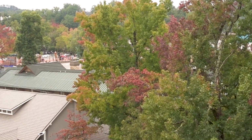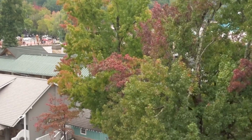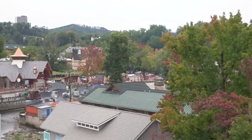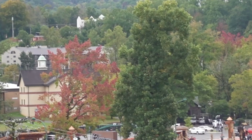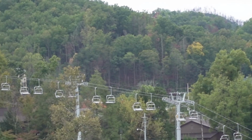Alright guys, but before we go up the mountain, we're going to check out some fall colors from our balcony. You can see this tree right here. It's kind of indicative of what we're seeing right now. It's well over halfway through October. Let me zoom in over here. And this is about the level of fall color that we're seeing. If we pan over here, you'll notice there's not a lot going on by that Anakista right there.